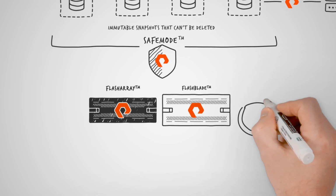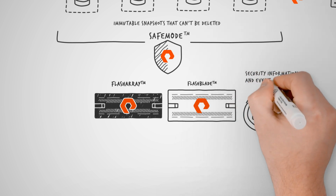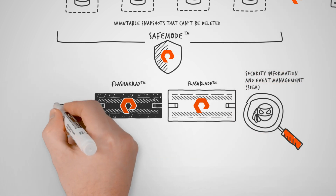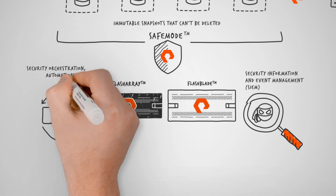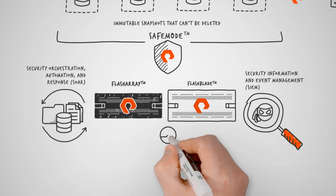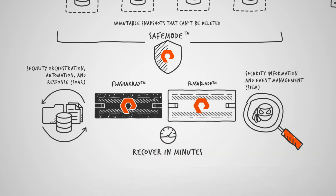And Pure is fast. So fast that your forensics team can find anomalies and malicious code quickly. So fast you can recover data instantly, or by petabytes a day at scale. No more waiting days or weeks to recover data. No more lost customers or revenue due to downtime.